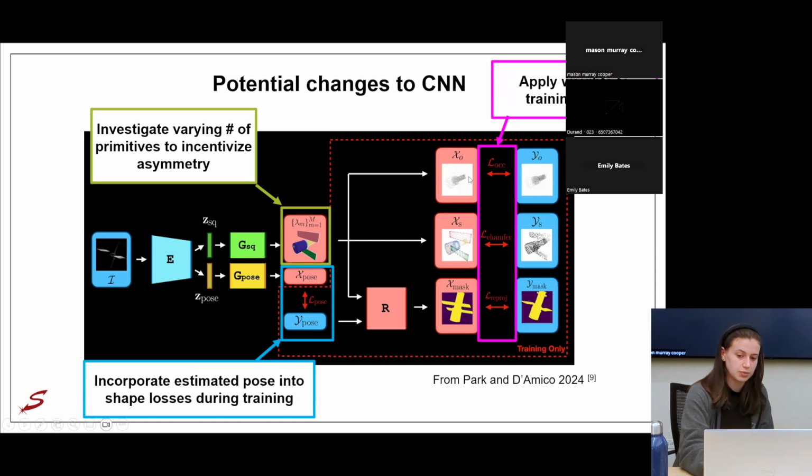Another direction that I'm looking into is what if we incorporate the pose into these other loss functions that don't directly measure the performance of your pose estimate. So right now these are decoupled from the pose estimate. Essentially we're using ground truth pose in the reconstruction loss, and we're not using any pose estimates for occupancy and chamfer. But potentially, maybe there's some benefit to incorporating in the loss the pose that we've estimated earlier.